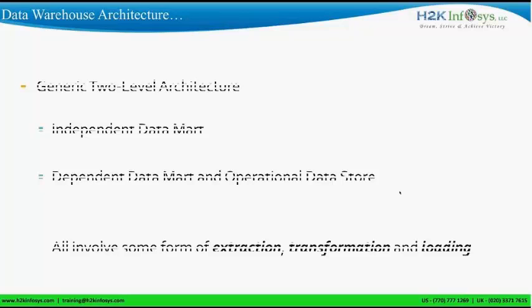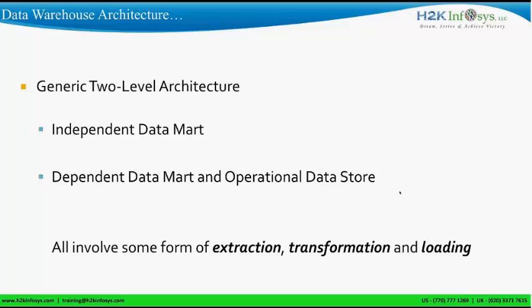Now when you talk about independent data mart, let's first try to understand what a data mart is. If there's any doubt in understanding data mart, just let me know there and then itself. Now when you talk about a data warehouse, it will have various data. It will have data for the finance domain, data for the HR domain, data for the sales domain. All this data will be there in a data warehouse.